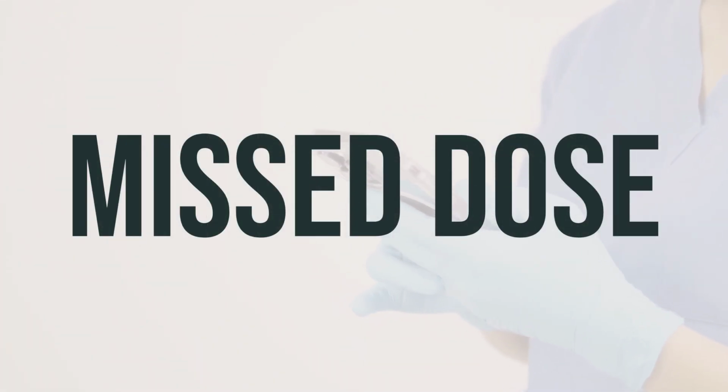If you forget to take a dose of Kourzeq 0.1% dental paste, use it as soon as you remember. If it's almost time for your next dose, just skip the missed one and use the next dose at your regular time. Don't take a double dose to make up for the missed one. Remember to always follow your doctor's instructions for the best results.